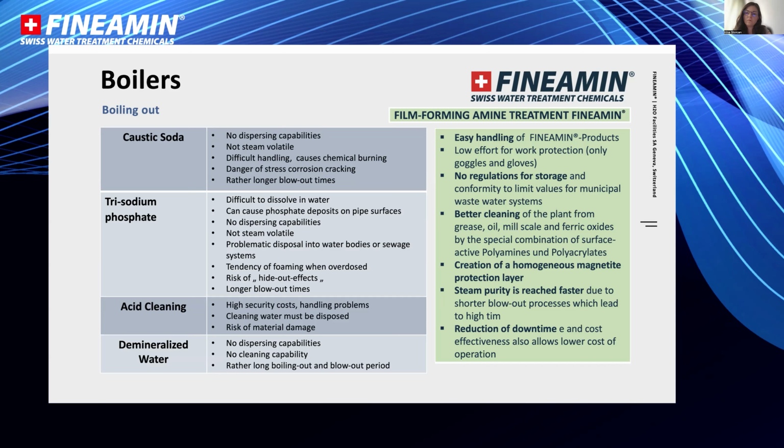But with film-forming amine treatment by Fineamin, interestingly, even with the same treatment chemical, at a different application and dosages, of course, we can use the same product to make the boiling out process. It is much easier to handle and much easier to store due to the biodegradability and environmentally friendly perspective. Better cleaning, because as we said, this is like a surfactant, like a micelle, meaning you have a head and a tail. So you have this surfactant capability.